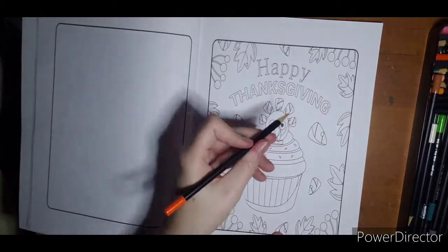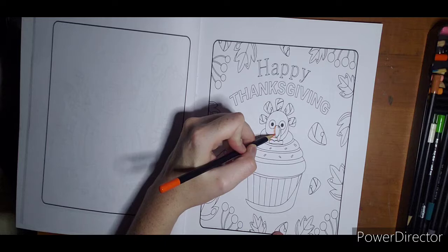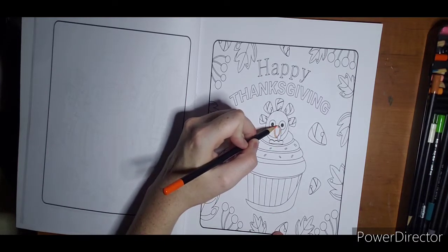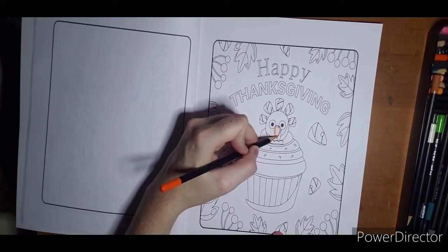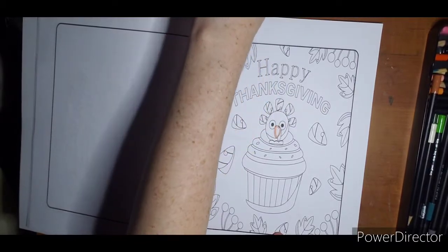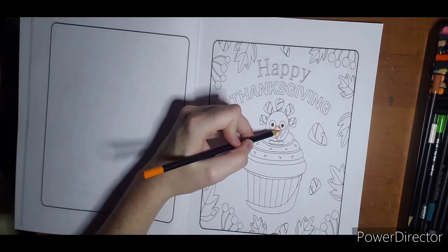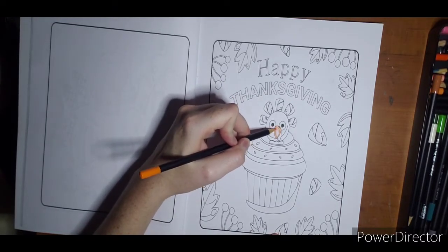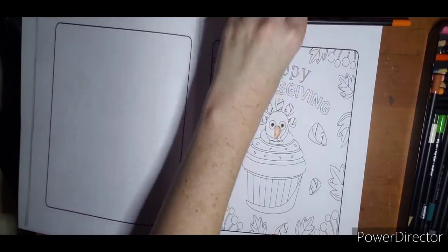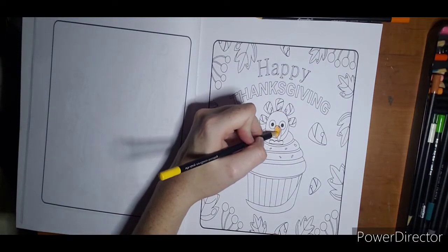So I know I'm going to want my turkey to have an orange beak. I really love these pens. I wish they came in a bigger set with more colors because I would buy them. I do prefer these over Castle Arts, other than the color range. That is the only downfall I have with these pencils. I can get them to blend and everything perfectly. They're just a little short on colors.